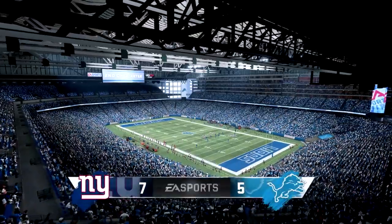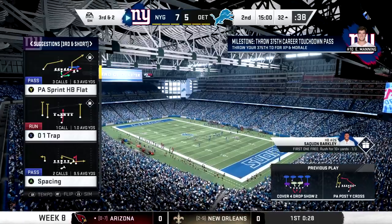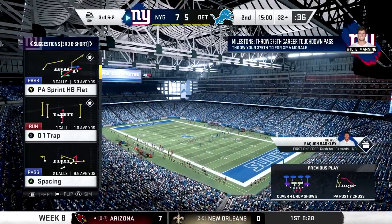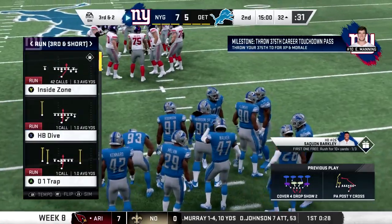An entertaining start to this one. More to come on EA Sports Giants football, and we're ready to begin the second quarter. And they're driving, but they come up on a 3rd and short here.